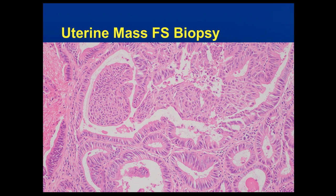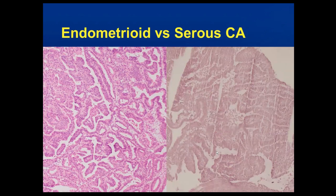So how can you be sure it's not serous carcinoma? On the low power, serous carcinoma sometimes can also have this glandular configuration. And it might look like, on the low power, you're dealing with a FIGO 1 adenocarcinoma.